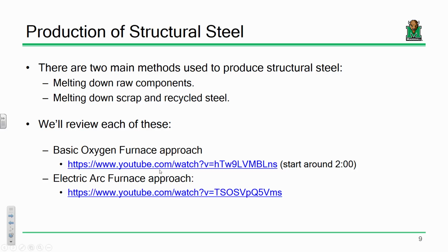There are two main methods. I'm just going to start reading the slide at this point. All right. Like I said, and I've kind of hit on this before, there are two main methods used to produce structural steel. You're either melting down raw components or you're melting down scrap and recycled steel.